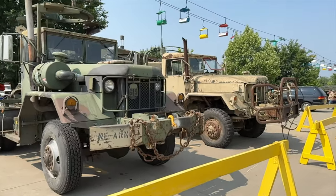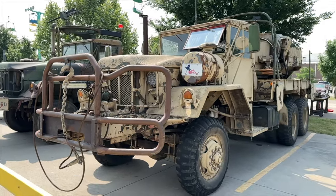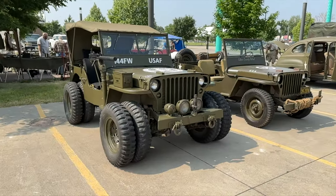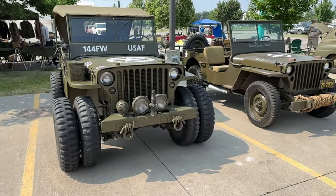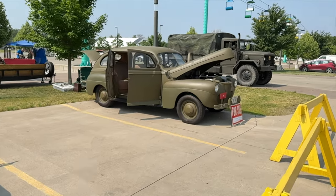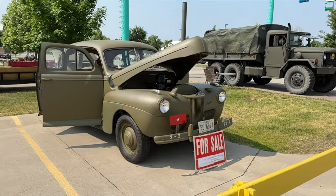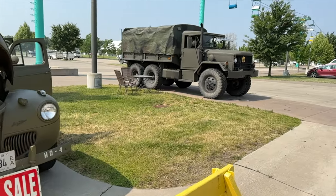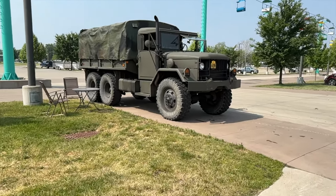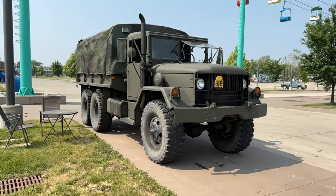They have all the 5 and 7 ton trucks outside. This wrecker looks like it's been sitting outside for a long time, but obviously it still runs and drives. Someone put dual tires on the front and rear of this one. Another passenger vehicle. We have a M35 that someone fitted super singles to.